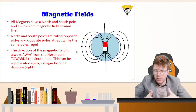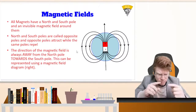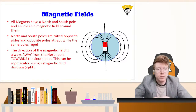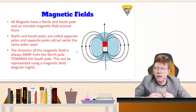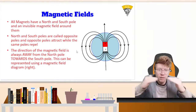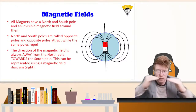So you can imagine that when we draw or want to represent these magnetic fields, we can do this with a diagram like the one you're seeing on the right here. By convention, we draw the magnetic field lines as arrows, and we draw them going from the North Pole to the South Pole. Part of the reason we do this is because if you get two North Poles and push them together, you'll notice that they repel one another. So opposite poles attract, like poles repel.